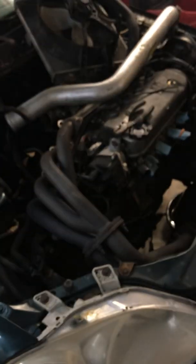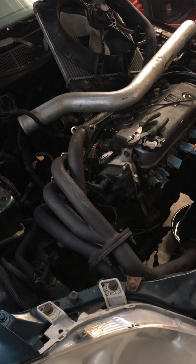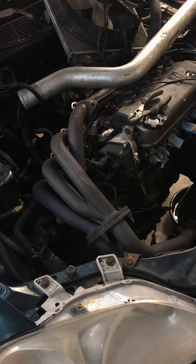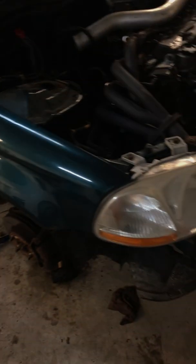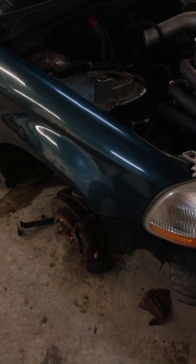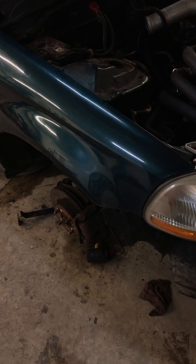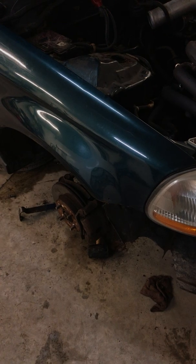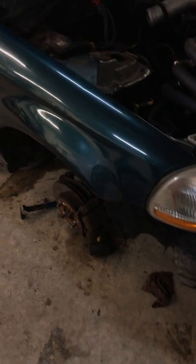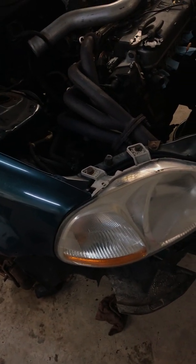Everyone gives them crap for being racers and everything, but I think they're a good platform, especially for someone who's learning more about cars like myself and wants to learn more. It's a good platform because, like I said, this whole car is $750. Sure, it needs a lot of work, but I'll learn a lot doing the work myself, with some help, obviously, versus buying a car that's pretty much all done already. And they're honestly one of the cheapest cars probably to work on.